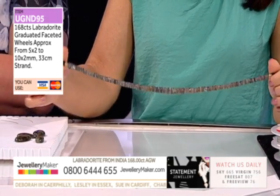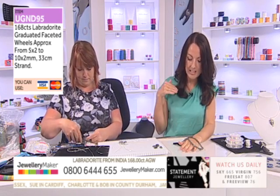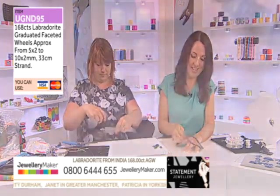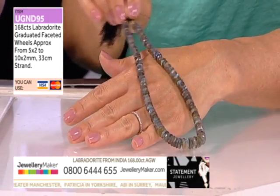They are gorgeous. You can incorporate them into this design, no problem at all. Do you know, I'd be quite tempted just to literally re-strand those and have the most stunning necklace. Just a massive, massive statement piece. Hundreds of carats you're talking there, 168 carats in total. The blues coming off this strand are just phenomenal.